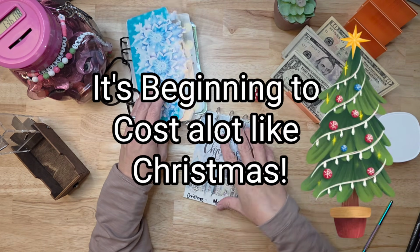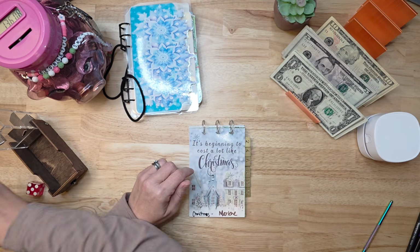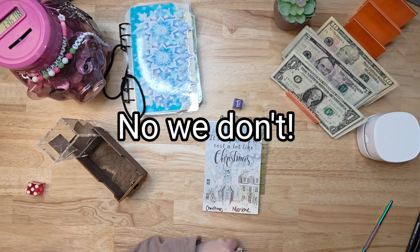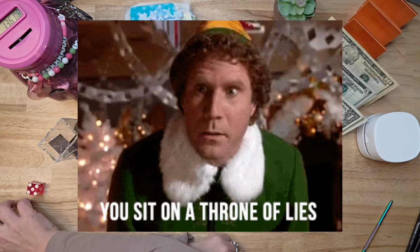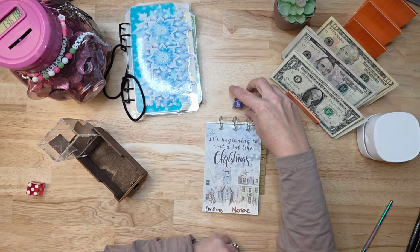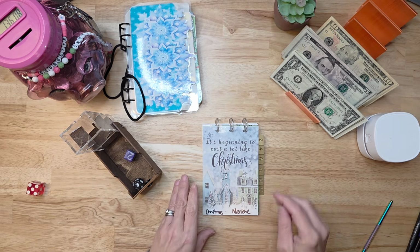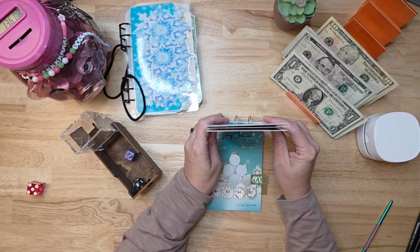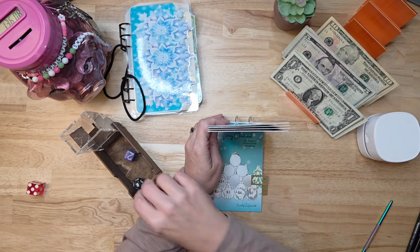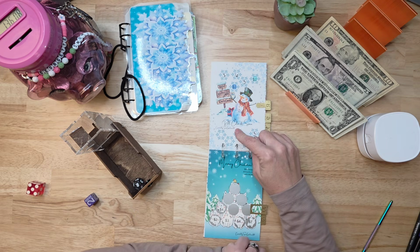We have got, it's beginning to look a lot like Christmas, and we need a couple dice. So we need a heads or a tails, and we need our D12. Where are you? There you are. Okay, heads or tails, D12. Let's go ahead and roll and see what we get. We've got 9 and heads. No, we didn't need our heads or tails. We just needed that. So 9 is this one right here.